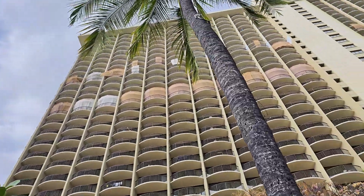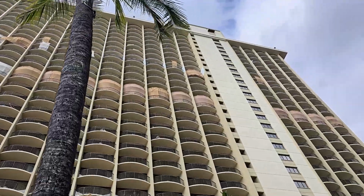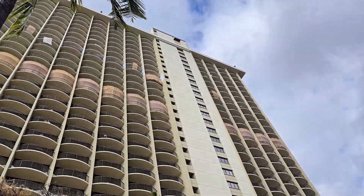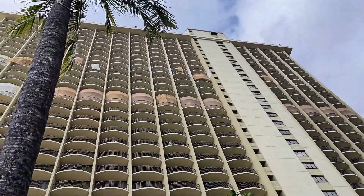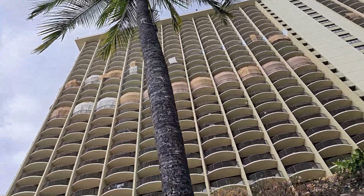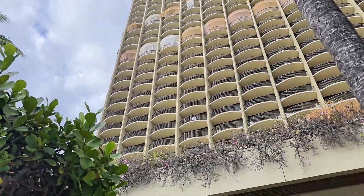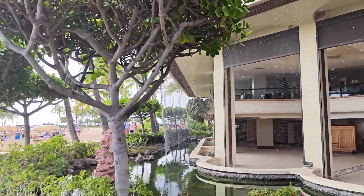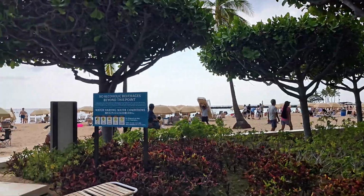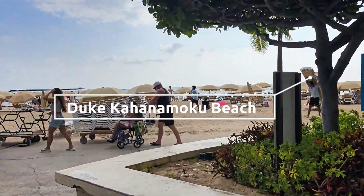So here is the Rainbow Tower. They are currently renovating as of December 2024. It's end of December 2024, so there will be some noises there. They're doing it floor by floor. We're almost at the beach now, just steps away from Rainbow Tower. As you can see, this is Kahanamoku Beach, right here at Waikiki.